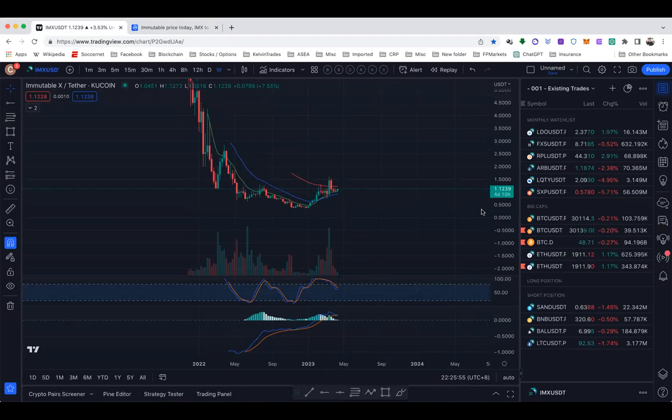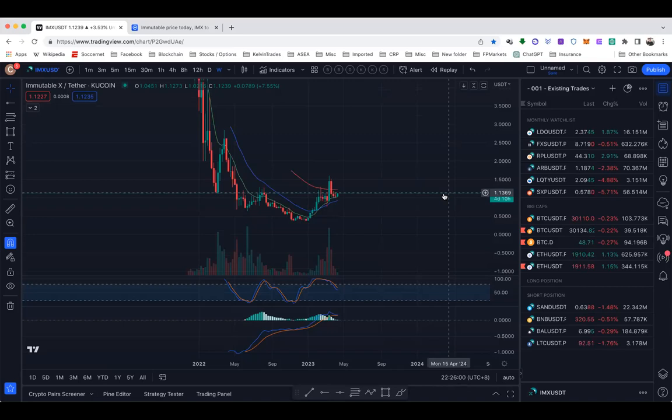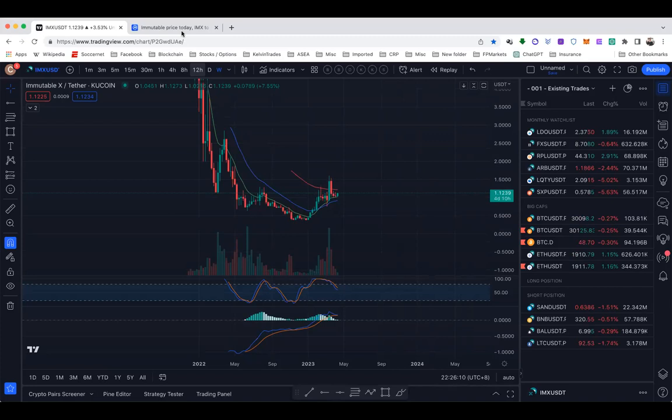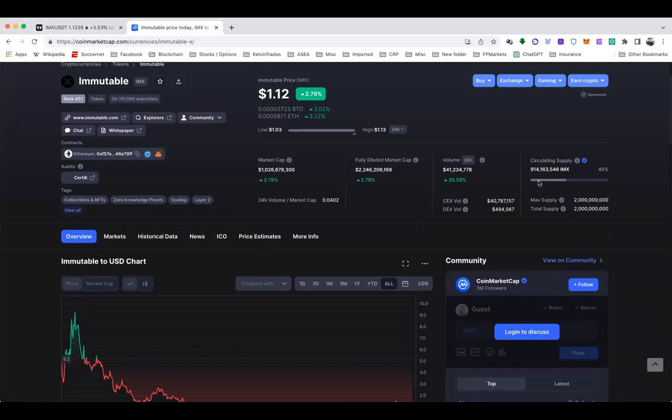9.3172. Which means if we invest now, and if the price really goes back to its all-time high, we can probably get 8 to 9x from Immutable X. But you got to take note, 50% of the coins are not released yet into the market. So there could be dumping by early investors or by whales, or by the development team or the founder. We don't know.